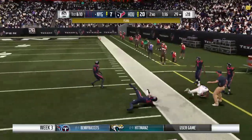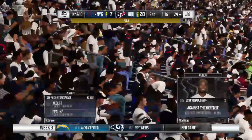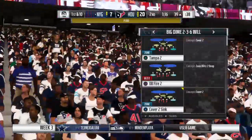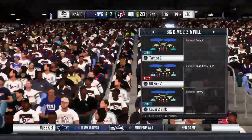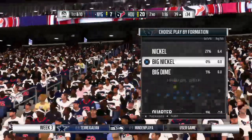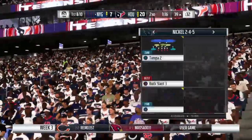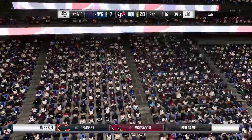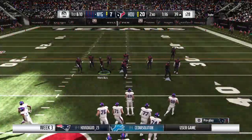He's got a man, complete. So with the pass being completed, they'll go ahead and take that instead. Nothing extra to be gained. Pass interference at the spot, completed the pass. That was your play, so it might as well have not even had the penalty. Let's go.